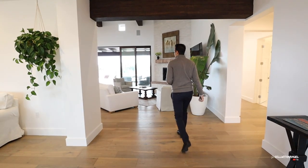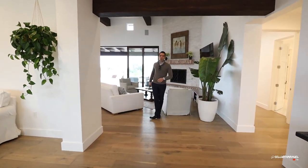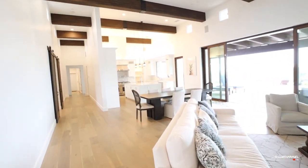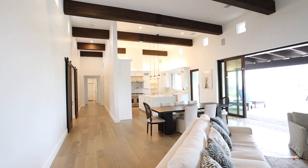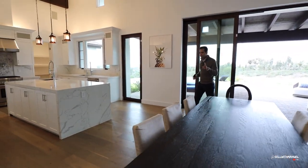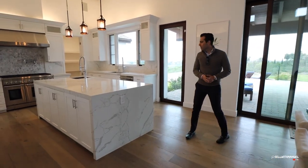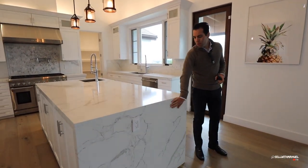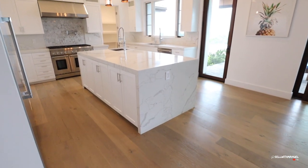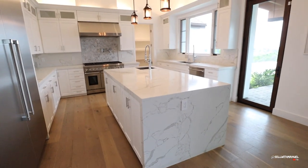Coming into the house, you have this huge family room with 20-foot ceilings. You have the beams up top, exposed beams, which I think is super nice. So this house was built in 2018. They lived in it for 1 year, so it's fairly new. Love these waterfall countertops. The kitchen is a chef's dream kitchen.